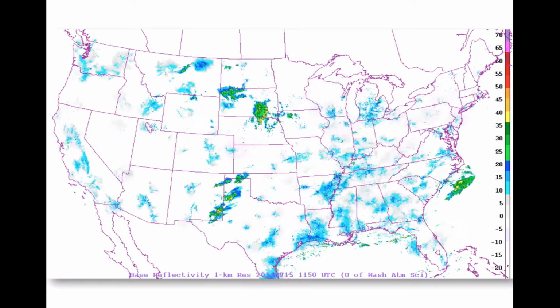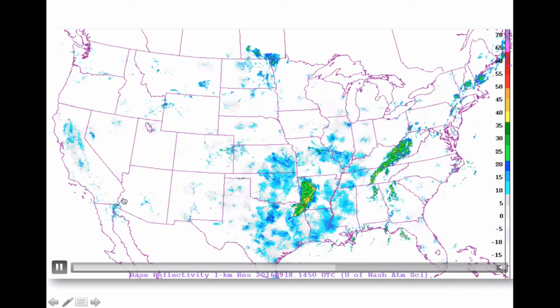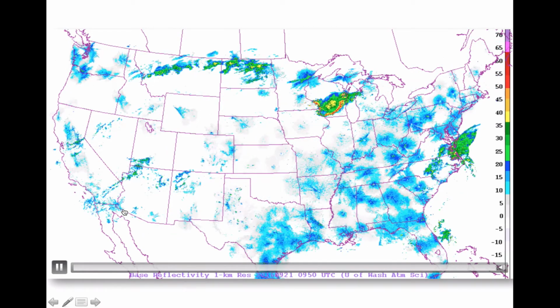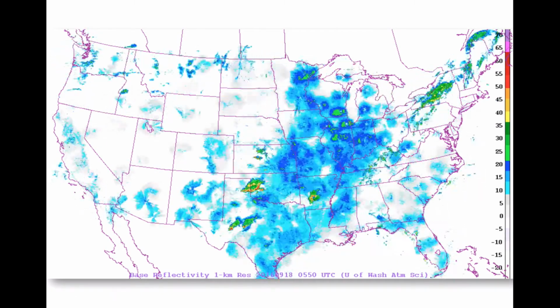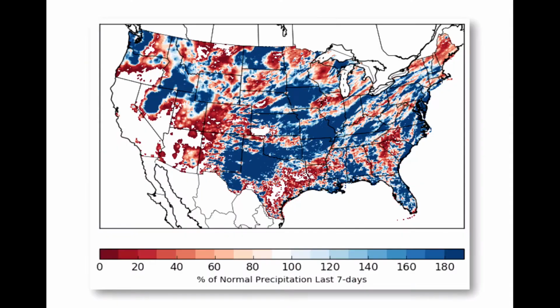Well, finally, even Southern California and Arizona saw widely scattered showers and storms as the remnants of Tropical Storm Payne pushed through the Baja and into the Southwest. But if it wasn't raining, it was hot and humid, and as we can see, there were a lot of bugs in the evening sky. So this is how it all adds up.